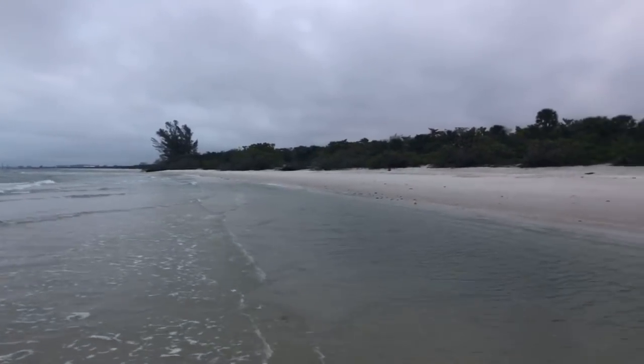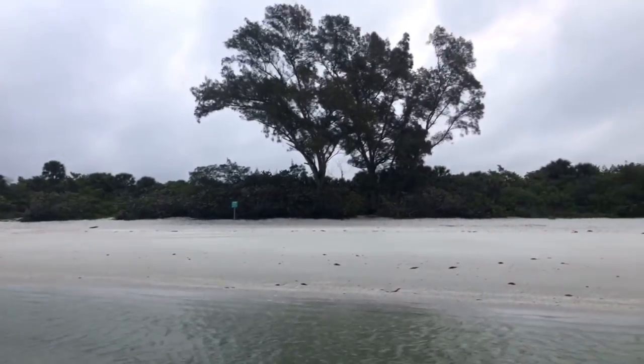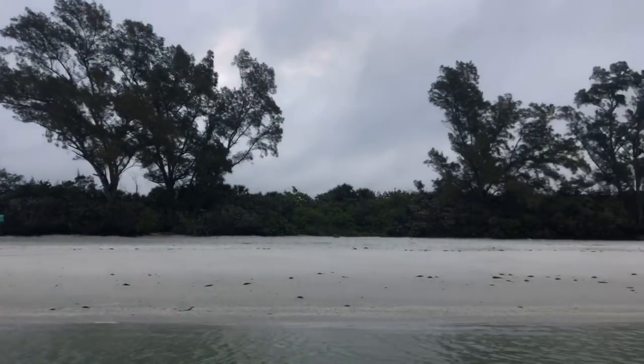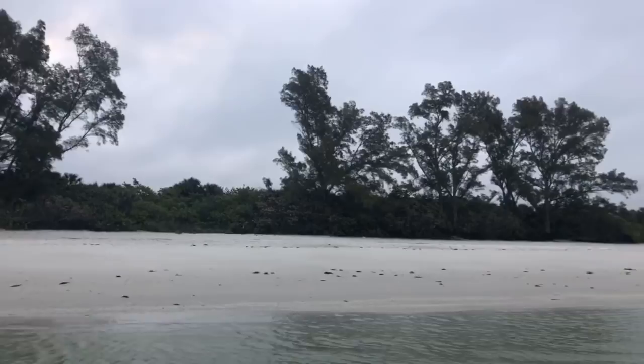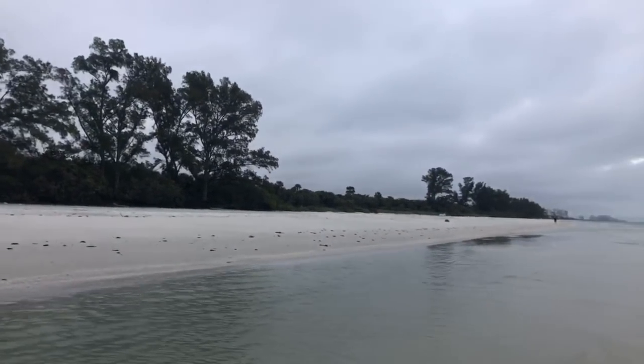You can see though, it is pretty cloudy out again this morning. No signs of the sun over there. Pretty dark all the way around us here.